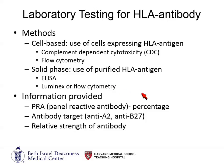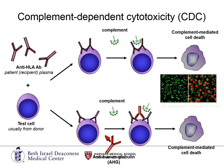And the information that is presented is the panel reactive antibody, a percentage. So this is really telling you how many HLA antibodies are present in a patient's plasma. We're also able to actually identify specificity as well as relative strength of the antibody. So just to go through this quickly, this is what I would call passé method, maybe.